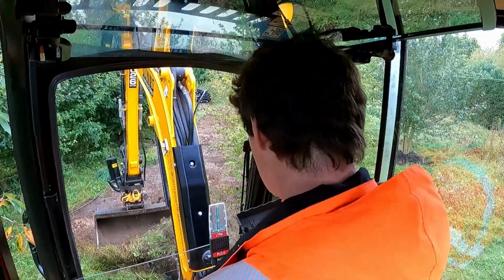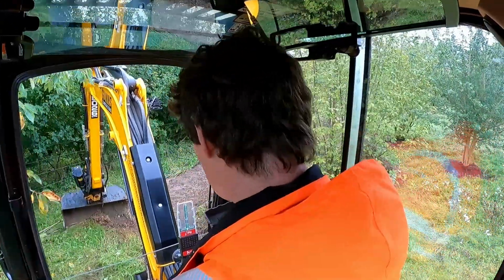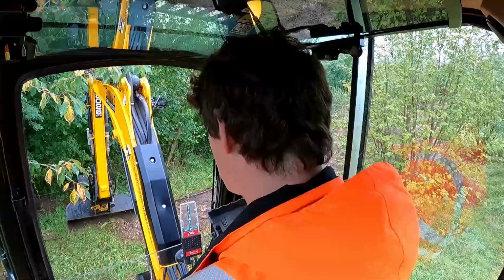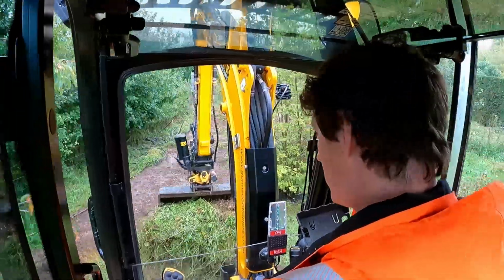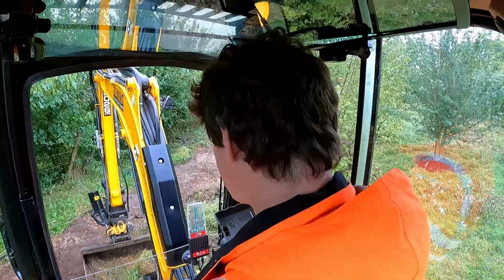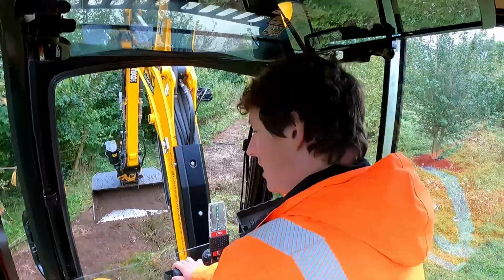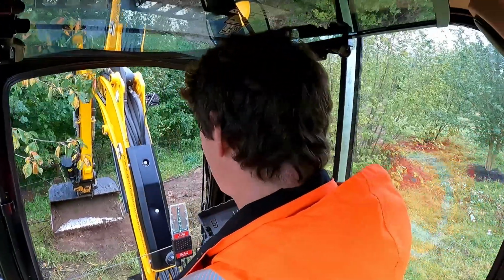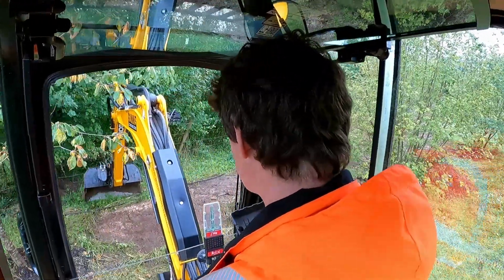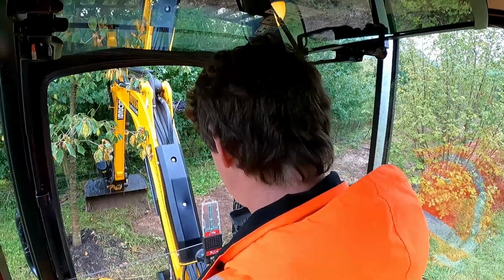But tilt rotator's dead handy. Get round some of these trees, work tidy, all of these sort of benefits that you could do with a fixed bucket, and a lot of the time you'll see me operating here with the tilt rotator in a straight normal mode. But it's particularly useful when you can't access round the back of a tree and you can't maneuver the machine to get to that. You can often do a better job with your tilt rotator, I have found. So always a useful bit of kit to have.